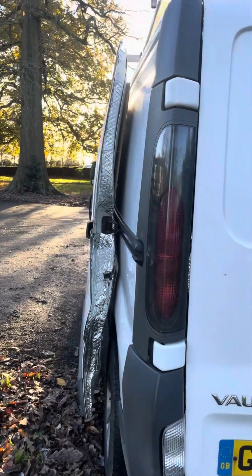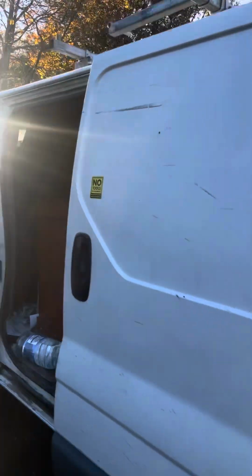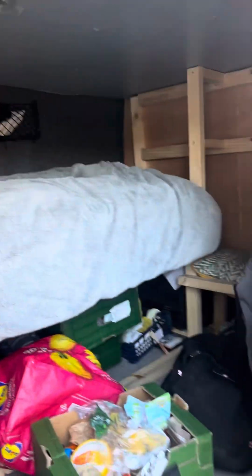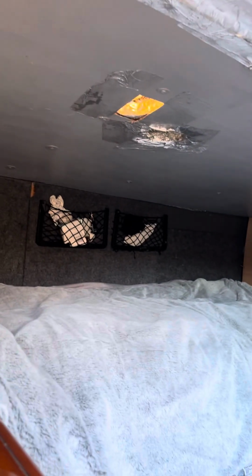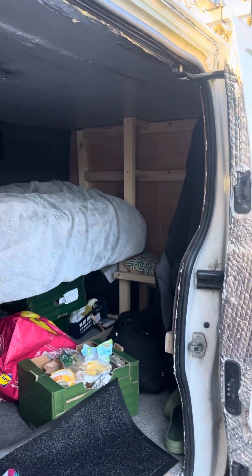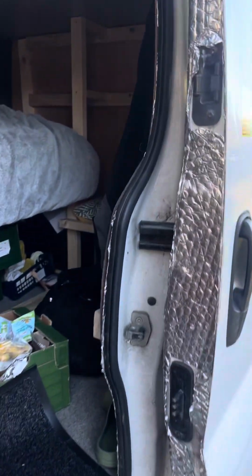So the van's also insulated quite well. It was quite cold last night and I slept pretty well. Don't think I woke up because of the cold, which was good. It was nature that woke me up. But to be honest, in London it wasn't that cold last night where I stayed.